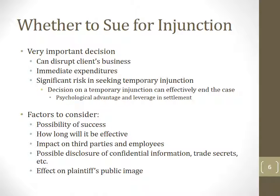Deciding whether to sue for an injunction is a very important decision. An injunction is unlike most other remedies you may seek. For instance, it can disrupt your client's business, and it involves immediate expenditures, both in time and money, to your client and to your firm. There's a significant risk in seeking a temporary injunction, in that the court's decision on whether to order the temporary injunction can effectively end the case.